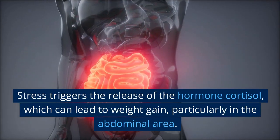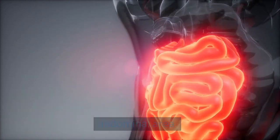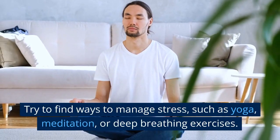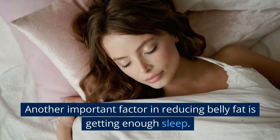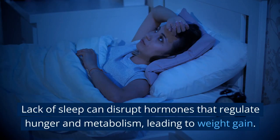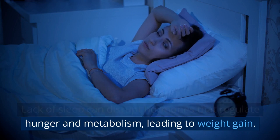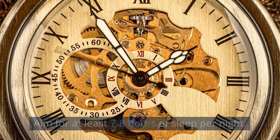In addition to diet and exercise, managing stress can also play a role in reducing belly fat. Stress triggers the release of the hormone cortisol, which can lead to weight gain, particularly in the abdominal area. Try to find ways to manage stress, such as yoga, meditation, or deep breathing exercises. Another important factor in reducing belly fat is getting enough sleep. Lack of sleep can disrupt hormones that regulate hunger and metabolism, leading to weight gain. Aim for at least 7 to 8 hours of sleep per night.